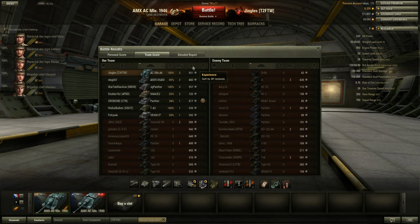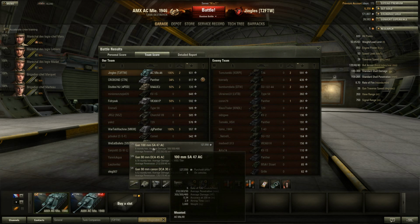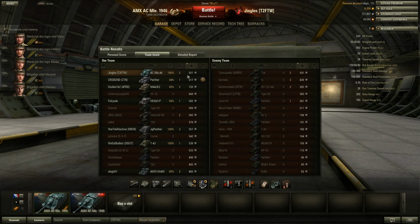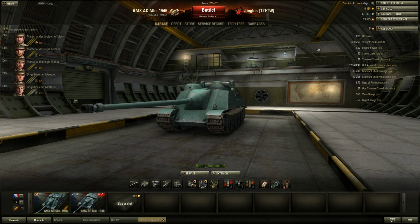Tier 8 game, Tier 7 tank destroyer, not using the top gun, most XP. How do we do? 18 fired, 15 hits, 14 penetrations, took 4 hits, bounced them all. You'll never see that happening in the ARL V39 at Tier 6. And did 2,700 damage to the enemy team, so yeah, can't really argue with that result.